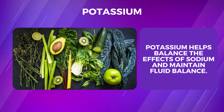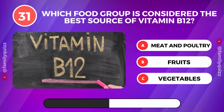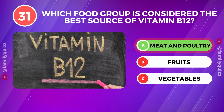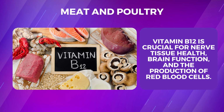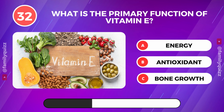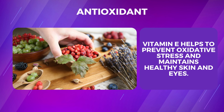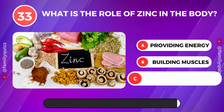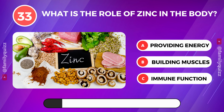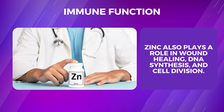Potassium helps balance electrolytes and fluids in the body. Vitamin B12 is crucial for nerve tissue health, brain function, and the production of red blood cells. Vitamin E helps to prevent oxidative stress and maintains healthy skin and eyes. Zinc also plays a role in wound healing, DNA synthesis, and cell division.